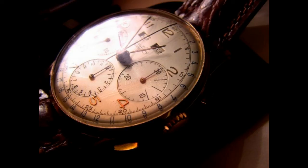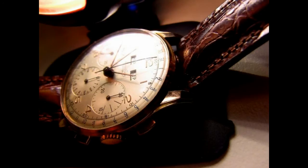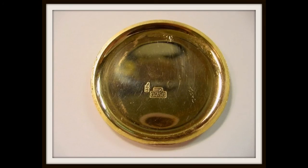But the Breitling Datora, this is from when Patek would have gone to Lemania for movements. They would have gone to Jaeger-LeCoultre for movements. And there's a lot to be said for these vintage pieces here. They're a completely different animal to anything new from Breitling.